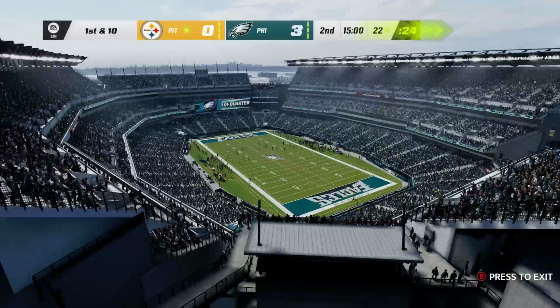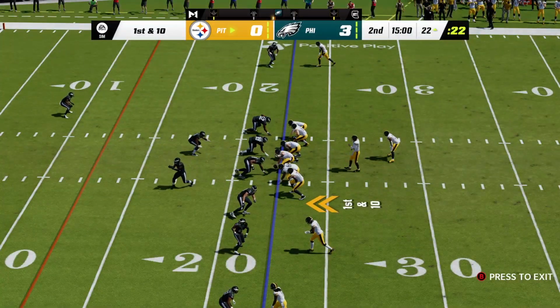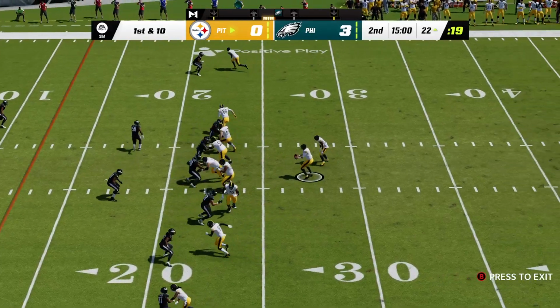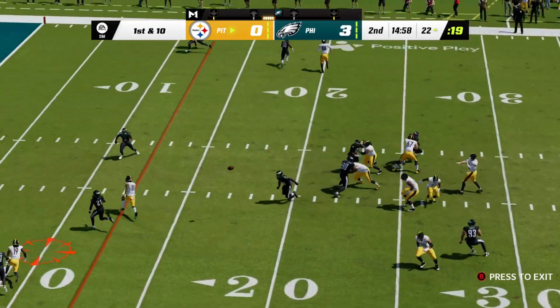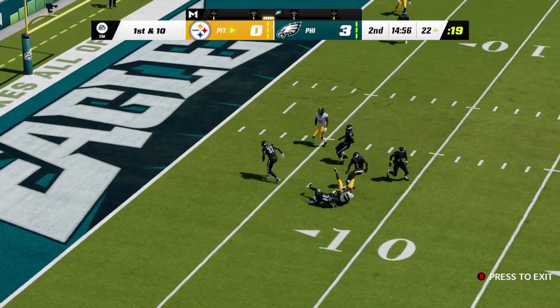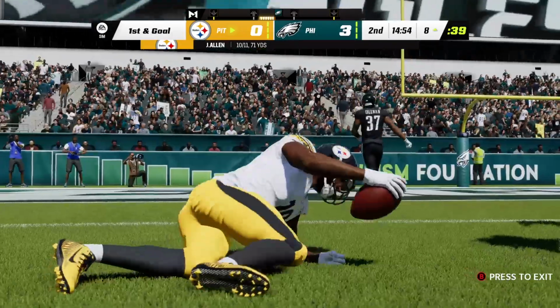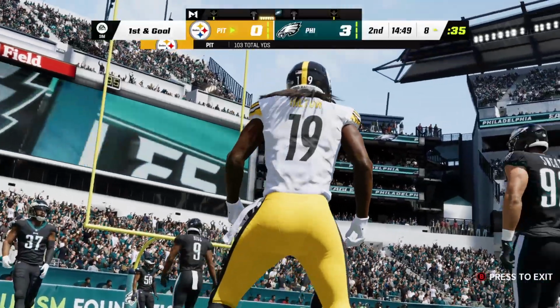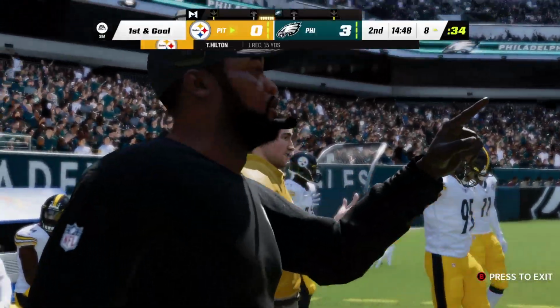Steeler football here to begin quarter number 2, as they've got it with a first and 10. So they fake the handoff. Now Allen. Caught left side by Hilton. And they've got it inside the 10 at the 8. That gain of 15 gets him on the doorstep, first and goal.